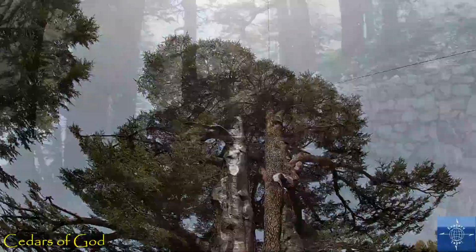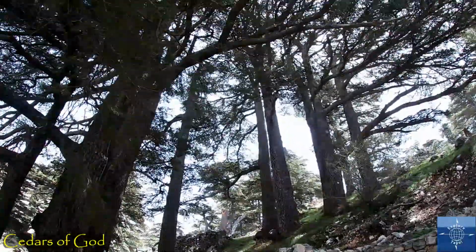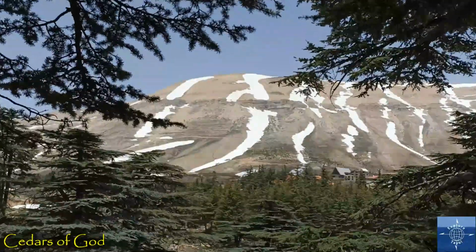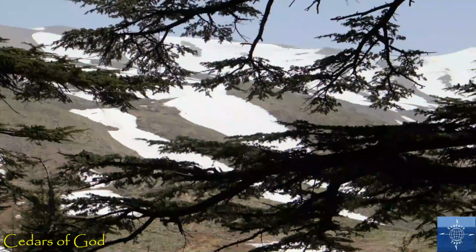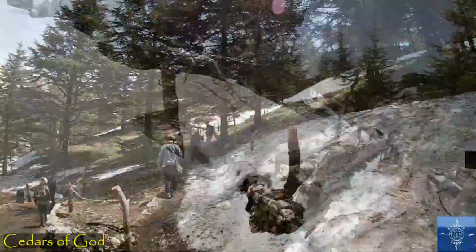Today, overcutting has reduced their numbers to a mere fraction in protected lands like these. Elevated in the mountains at 2,000 meters or 6,600 feet, there was still plenty of snow around and even on the trails.